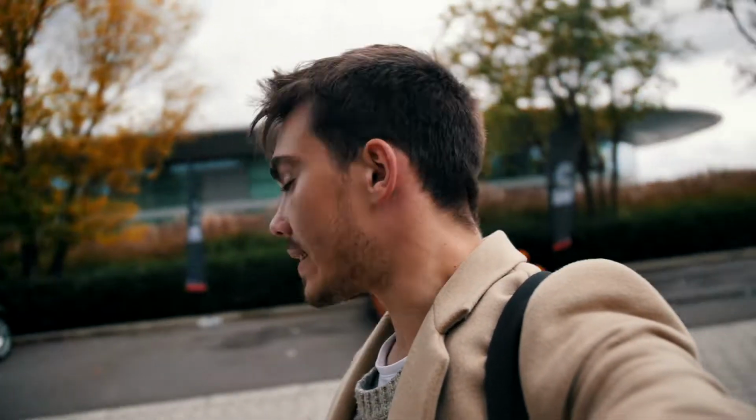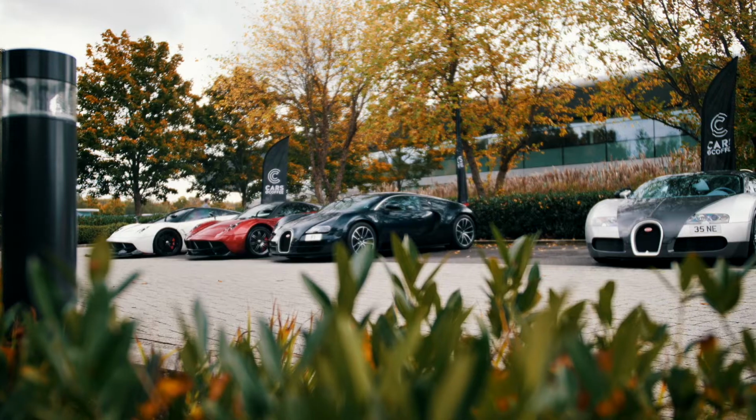Alright guys, so I am just now at the McLaren Factory, and the lineup of cars here is just amazing, let's say. Just behind me here we've got a couple of Pagani Huayras, as well as a Koenigsegg One:1 and 600 LT. The 600 LT is pretty much the basic car here in the hypercar area of the parking. So yeah, that's that.